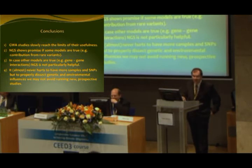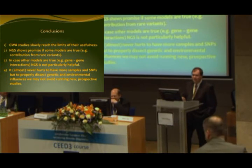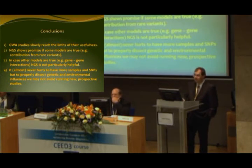And in the final slide, the conclusions that I would like to say is that genome-wide association studies solely reach the limits of their usefulness. Because you can always add more polymorphisms, but these chips will be more expensive, and with the dropping cost of sequencing, it will always be better to know 3 billion answers, 1 answer per each letter in our genetic code, than to have 4 million, 5 million, 10 million answers for pretty much the same cost. So 3 billion will be better than 10 million.